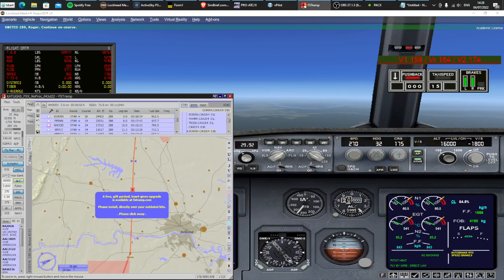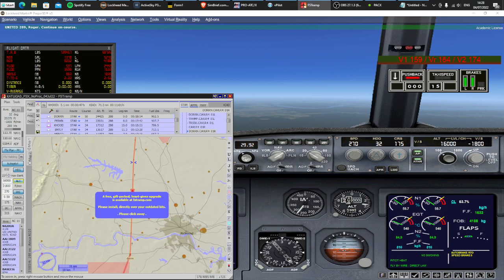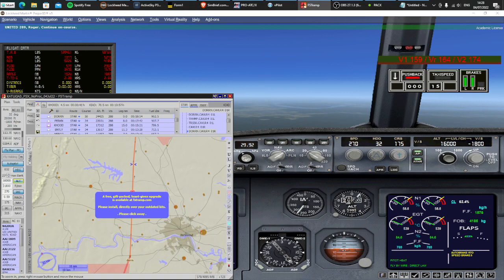Cavalier 4 still, so we're good. Yeah, they actually tried to, when I got the approach clearance initially, they tried to give us runway 30, which is absolutely not correct.